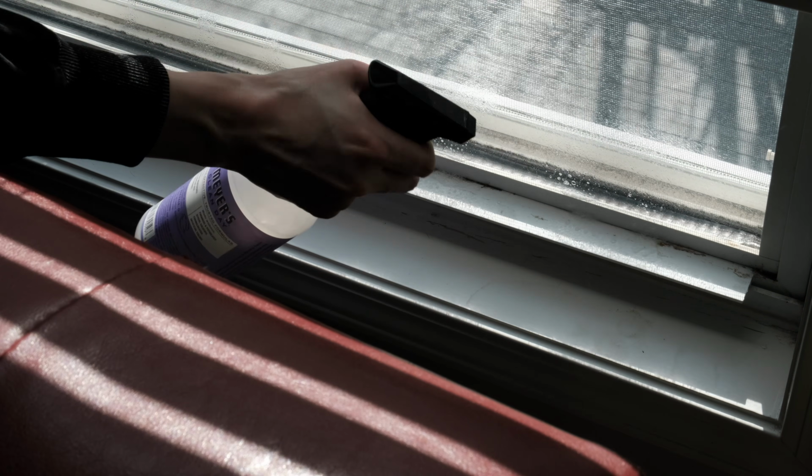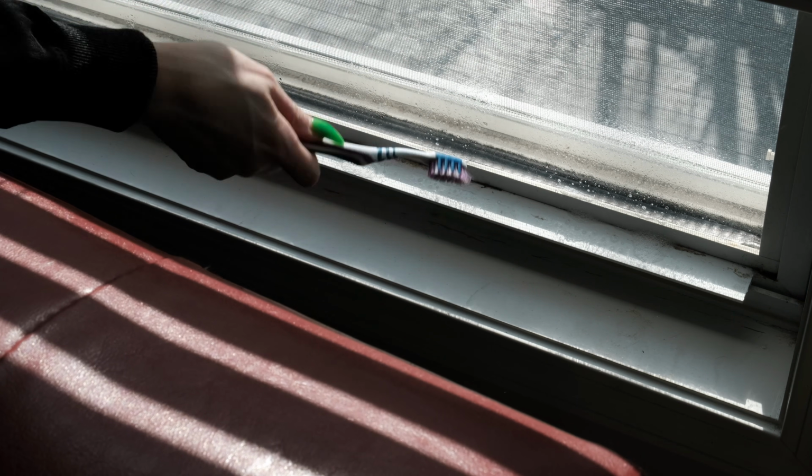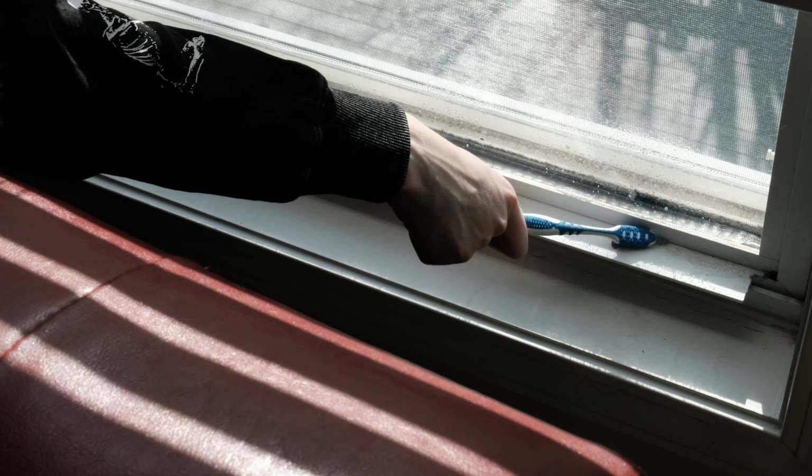Okay, moving on to this window ledge area, spraying it down and scrubbing it with an old toothbrush. This is not one I'm currently using. Going in and scrubbing all the crevices, we get a good amount of dog hair in this area and just all the good stuff. Dust, dog hair, all the things.